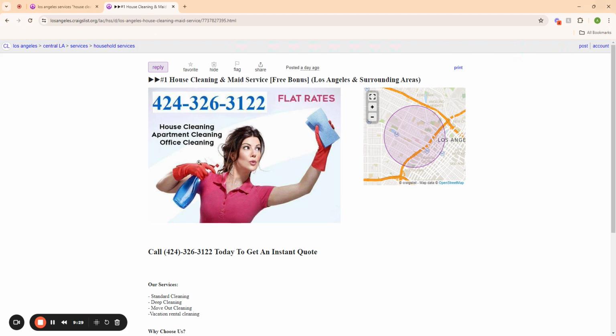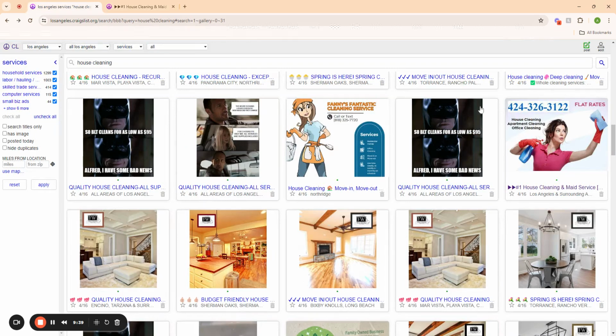If you're a commercial cleaning company, you might say office cleanings, et cetera, right? Just some quick 3 bullet points. And then we just put flat rates here. But again, quick, to the point, phone number on there, contrasting, nice, beautiful image that draws people to either click on your ad, or even if they don't, they quickly know what you do, what services you offer, and what number to call. So they can call from there. Lots of calls are missed here. Okay.